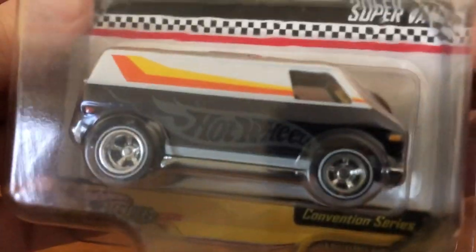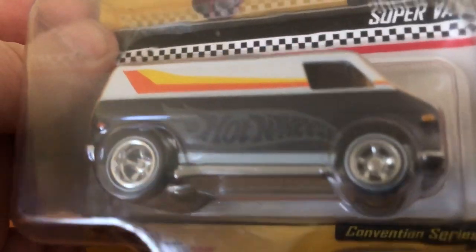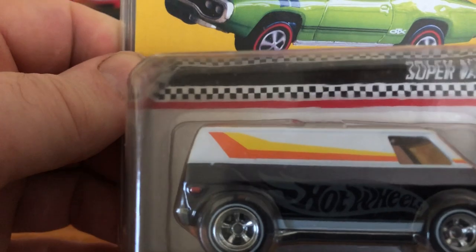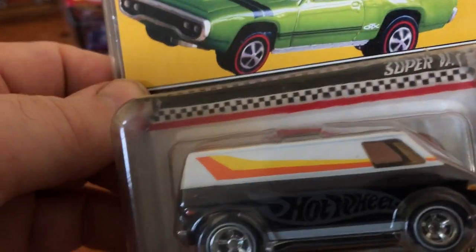Kind of basic, not too way out. It's got the Ghost Hot Wheels Flame logo on there, which is kind of cool. And I do like the colors with the yellow, the white, and the orange. I think that's orange. And the black and the Ghost Flame. So really, really liking that one.